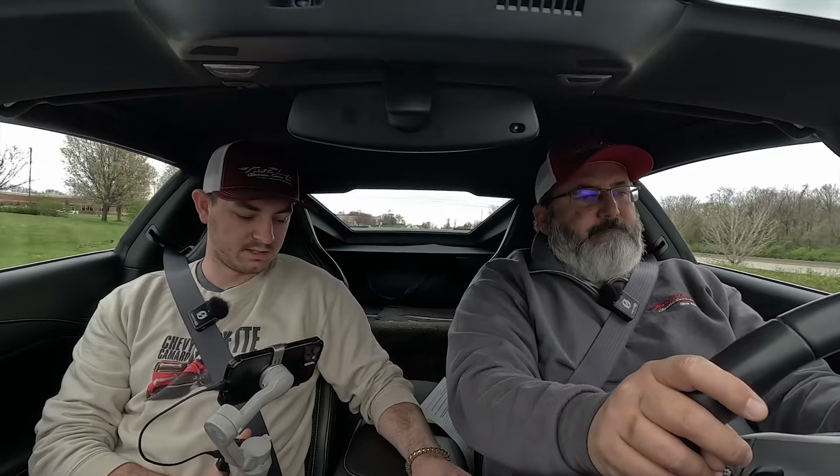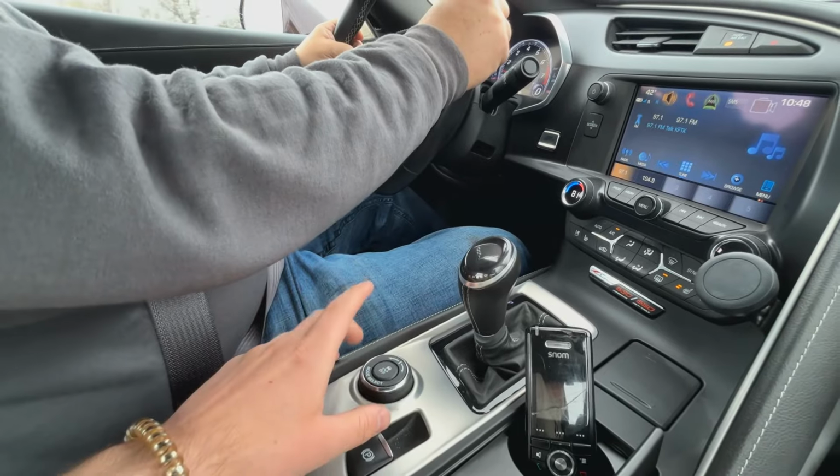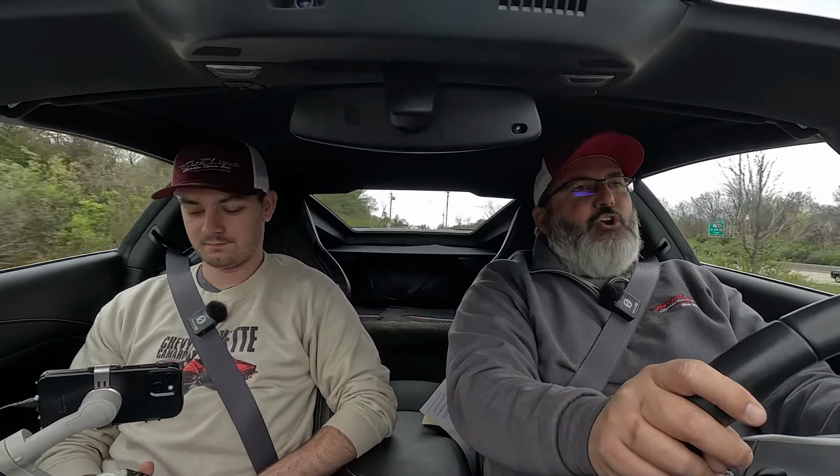And then in the middle is your button for your traction control, which we will leave on because it is still a little damp out today. It's been raining recently. Luckily, it's not raining right now, but they put that right front and center because Chevy knows how to party. They do know how to party, and they've got a party car right here.